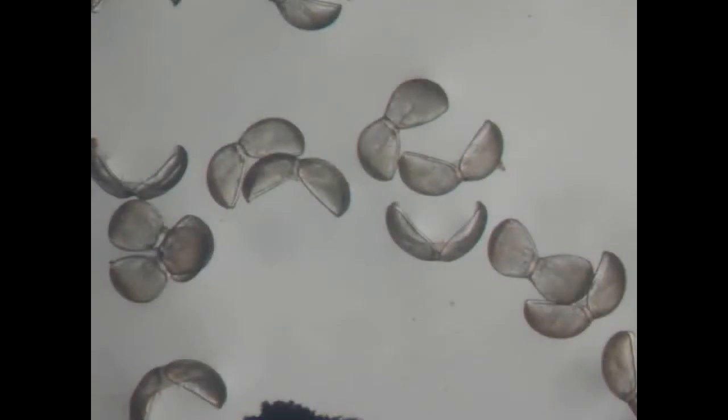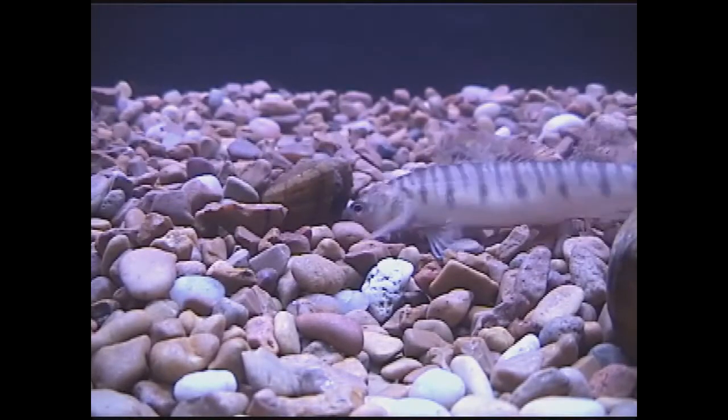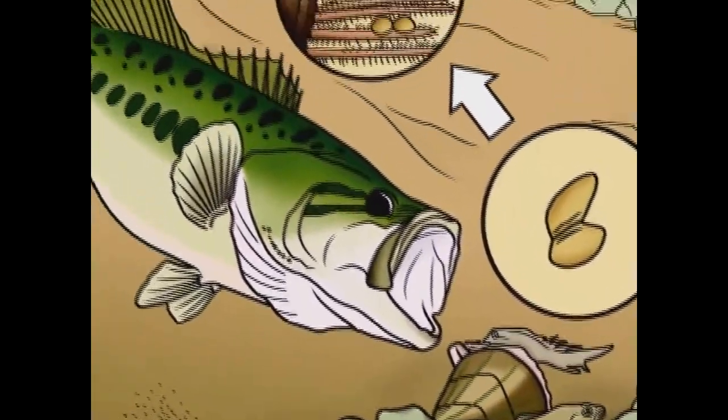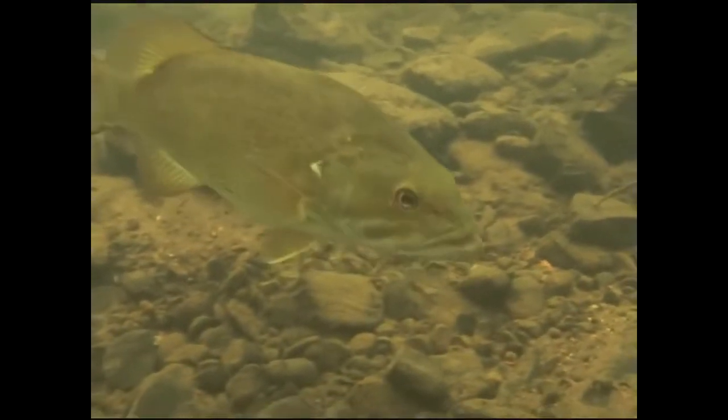Mussel larvae develop inside the female until they reach a parasitic stage that requires a fish to serve as a mobile nursery. The tiny mussel larvae must attach to the gills or fins of the right type of fish in order to continue growing. Some female mussels have special adaptations to attract fish close enough to receive their larvae.